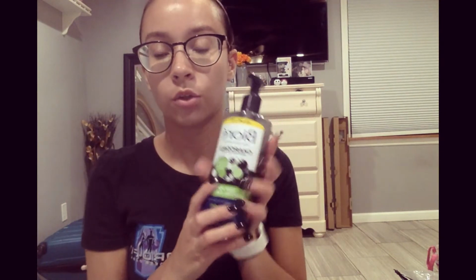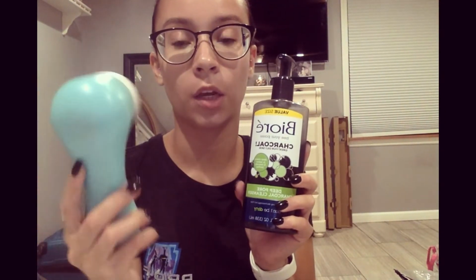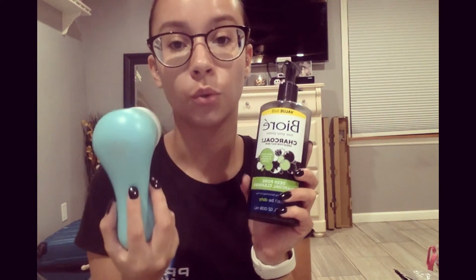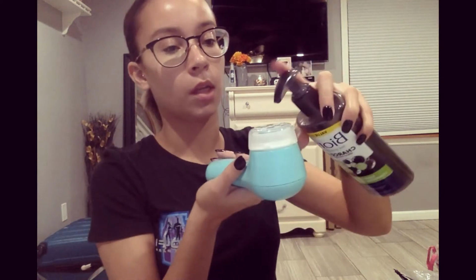So basically what I do is I use this, and then I use my Clarisonic Mia 2. So I wet my face first, then I put it on here, and then I just go around and put it on my face and wash my face. The difference with the Mia 2 is that it has 2 different settings. It has a low setting, and then it has an even higher setting.